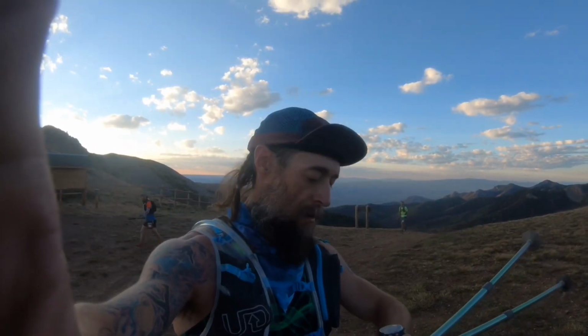Okay, guys, we just made it up here to the Alunite Ridge. We are 8.07 miles in, just under 2 hours. Welcome to the Tushars Mountain Runs 100K Ultra.